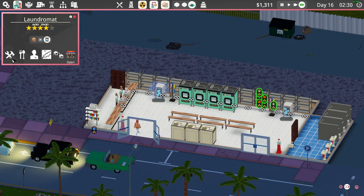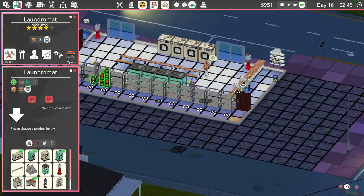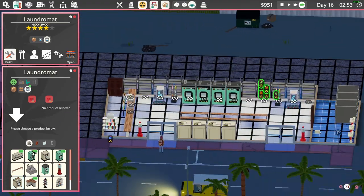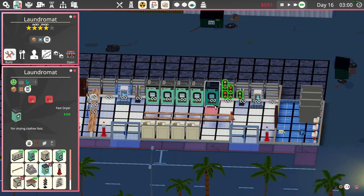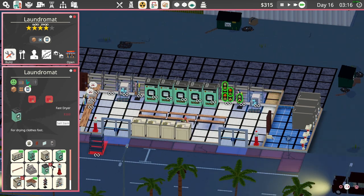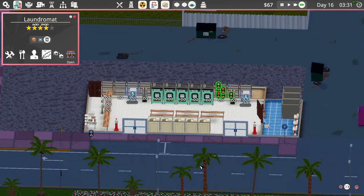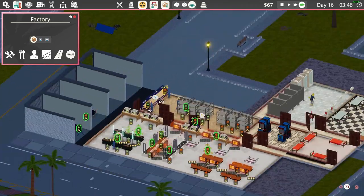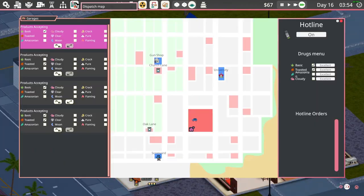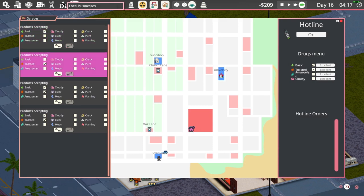Oh, hey, never mind. We just made a sale. So I can add that washer in here. There we go. Add another dryer. I can live without a shelf for the day. Alrighty, let's check how everything's working over here. Oh, geez. We've finally reached our limit on stock. Oh, we did do a lot of deliveries just now, so I'm not surprised.